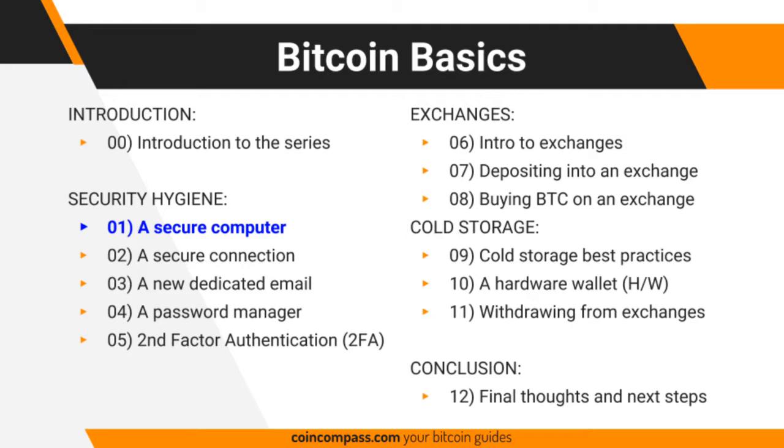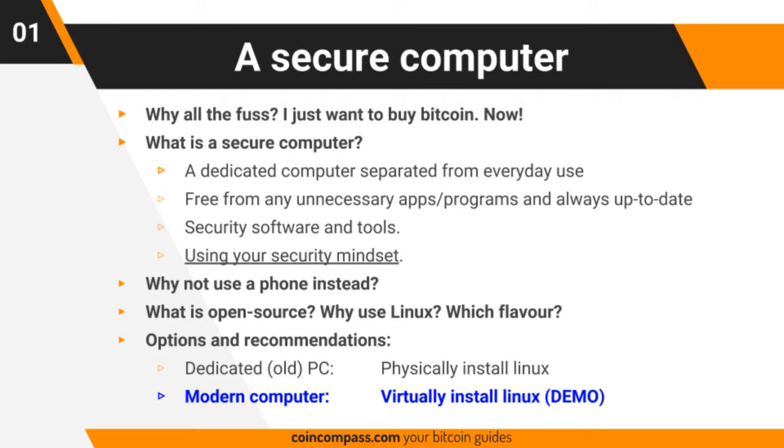Now let's begin. Okay, so why all the fuss? You might be thinking, I just want to buy a Bitcoin and I want to buy Bitcoin now. Why all these tutorials? Well, don't worry, we'll get there. But here at Coin Compass, we pride ourselves on best practices, and we want you to have the safest and smoothest experience in buying, transferring, and storing your Bitcoin. So a little bit of background and a few important things to consider first.